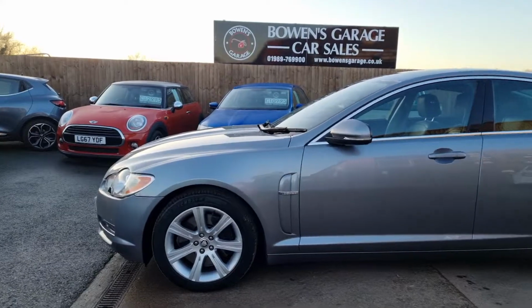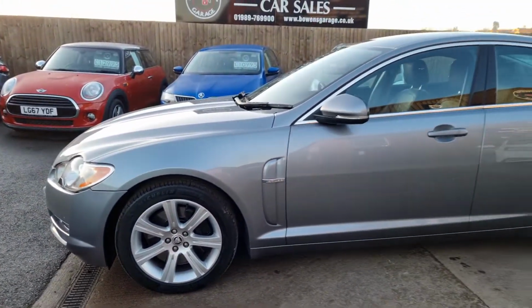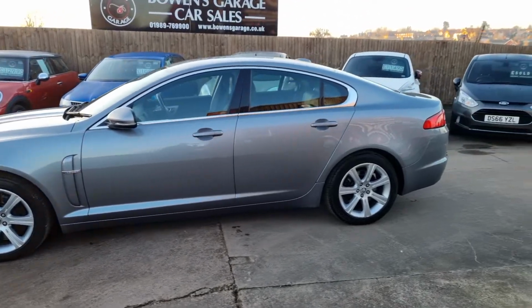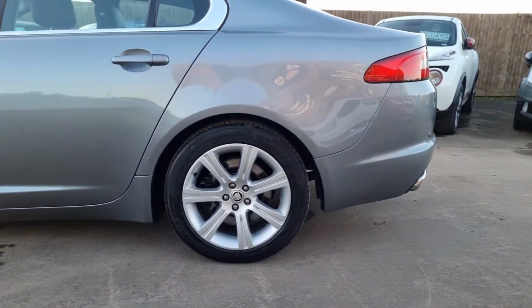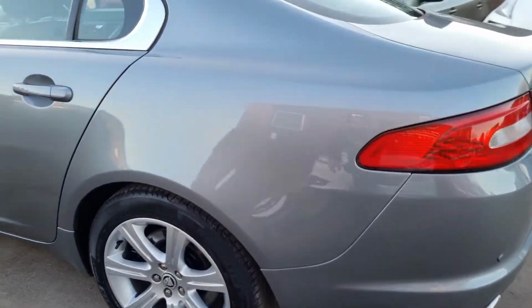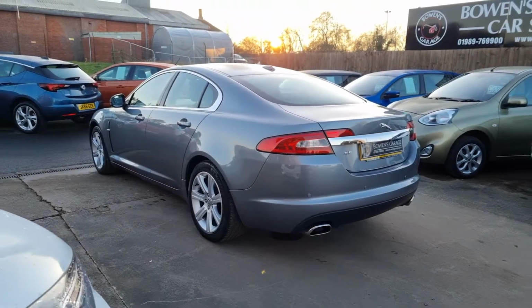We just purchased the car off a local couple who've only had the car a few months. They bought it as a stopgap after ordering a brand new car that had a long lead time, so they bought this as an in-betweenie, and it's come into us and it's absolutely lovely, it has to be said.